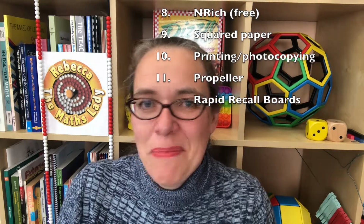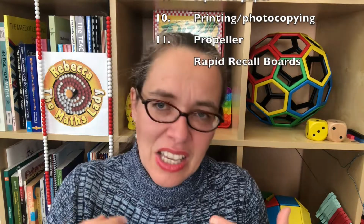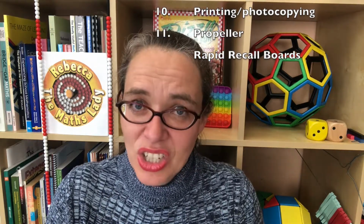You will need plenty of squared paper this year, and you will probably also need an increased printing and photocopying budget as you work to personalise the work for children and adapt whatever resources you usually use to better target the gaps that children have.